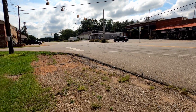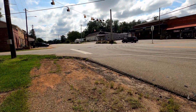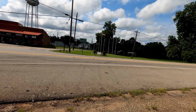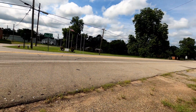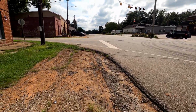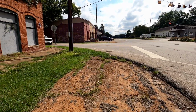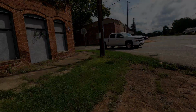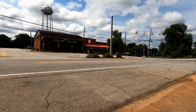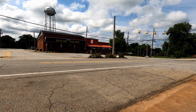As you see, if you go east down 74, you get to Macon, Georgia. And you go west, you get to Thomaston, Georgia. So two big cities pretty much. Well, basically big cities compared to Yatesville. And this is the old grocery store. I couldn't tell you the last time it was open that I know of.